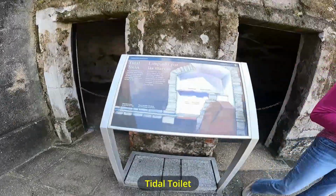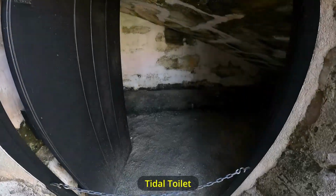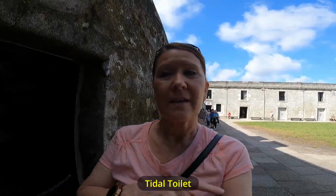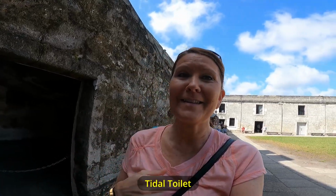So this here is their travel toilets, and I thought it was really interesting because the way that this worked, it was cleaned twice a day. In the morning when the tides came in, it rinsed it out, and then again in the evenings when the tides came in, it rinsed it out, washed it all out to the bay. A little different for our times.